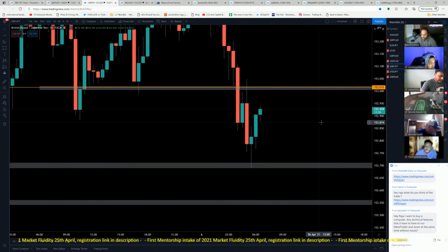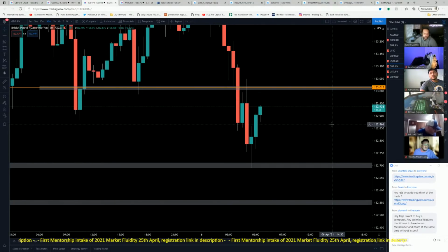I want to buy a computer. Any technical features that it has to have to run MetaTrader and Zoom at the same time with no issues? I think you're looking to spend around $800, $1,000. You get a pretty good computer with that, pretty fast too.